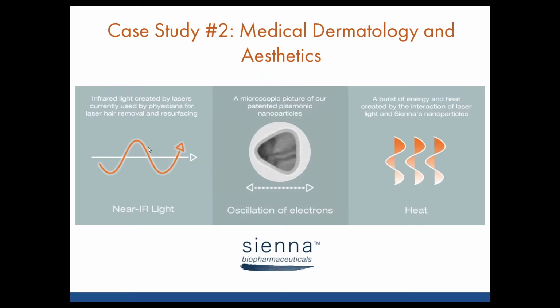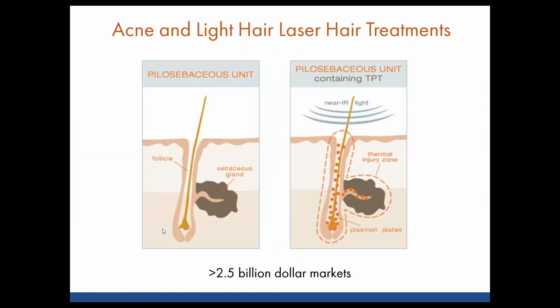We coat it with silica, which provides a way to stabilize it in the body or in a high concentration solution. And what the process is, you'll make this high concentration solution, and then you'll basically rub it on the skin. And there's really two initial applications. One is for the treatment of acne, and the second is for laser hair treatments.